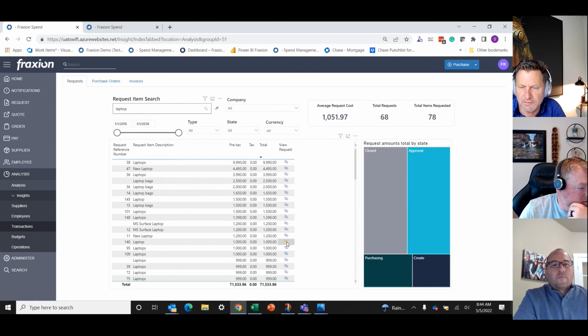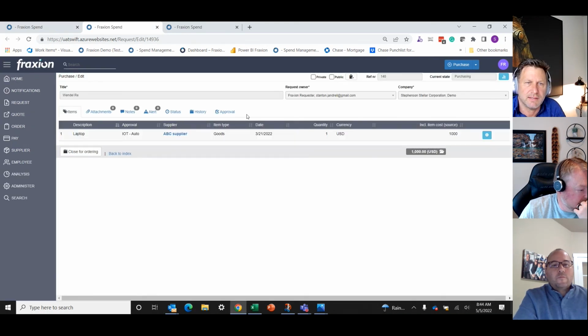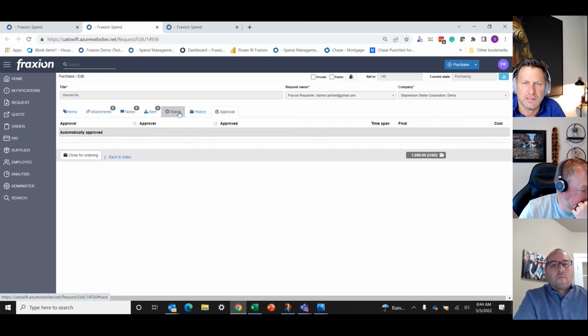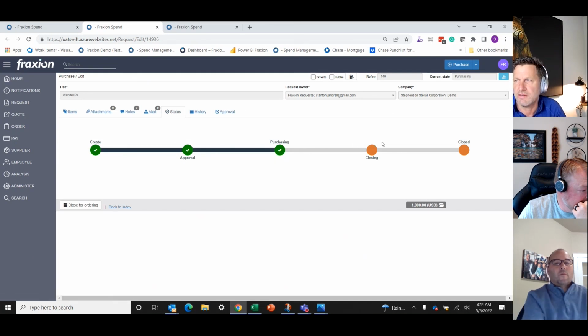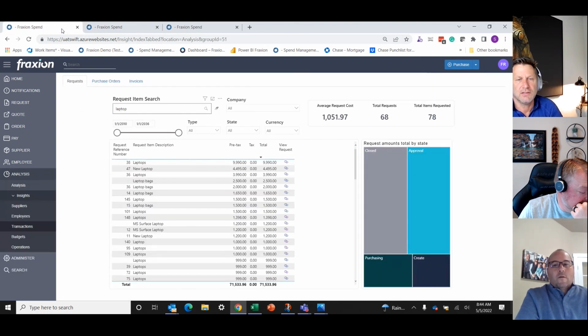So I want to look at this transaction. Here's the laptop that we did. Wendell wanted one and who it was approved for, and I could see what the approval audit trail was and all the details associated with it, what the purchase order is and everything. So really powerful reporting features that make it easier for organizations to understand what they're buying, to understand their various levels of commitments, to understand from whom they're buying, and what the various price variances exist at an item level.